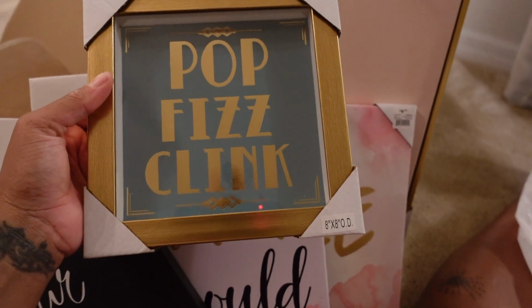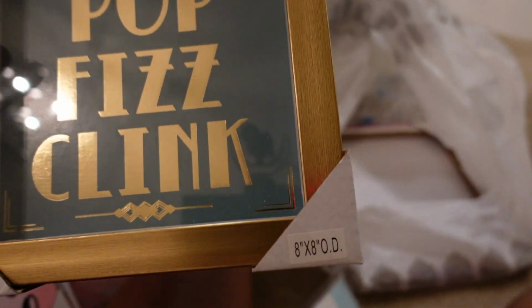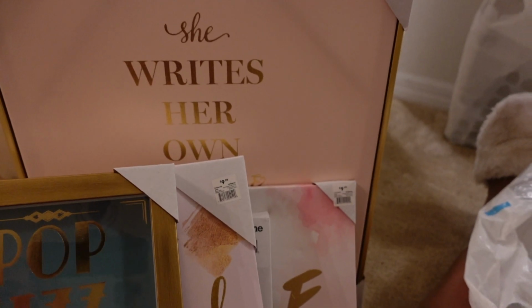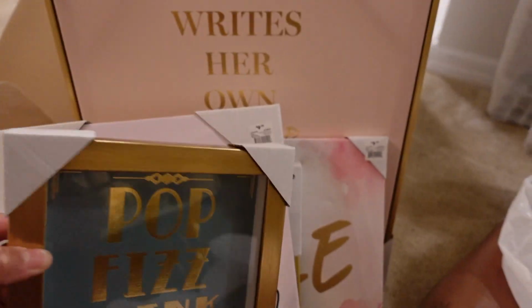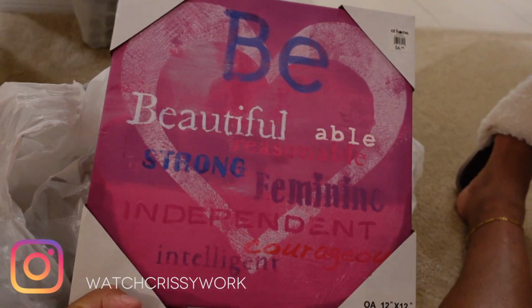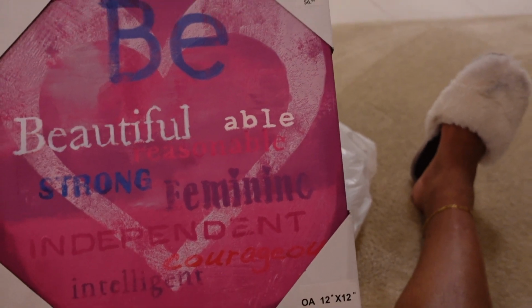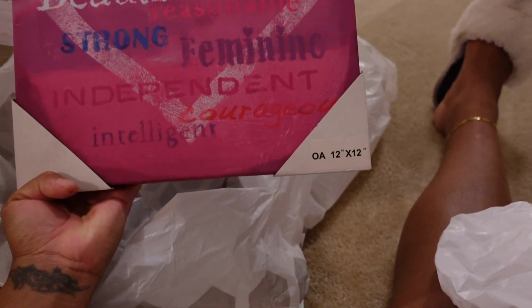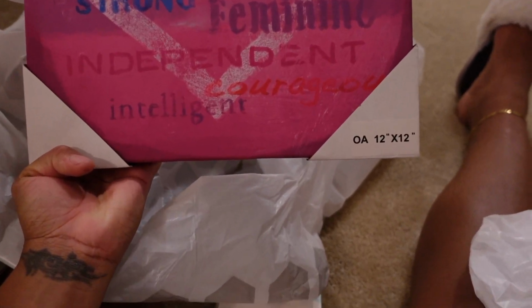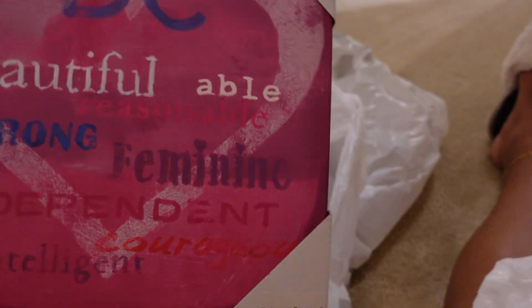I think this is really cute. Do you guys like this one with the pop of green? I really like the green mixed with the blush pink and the pink, so we have something green. And then this one says be beautiful, able, reasonable, strong, feminine, independent, intelligent, courageous.